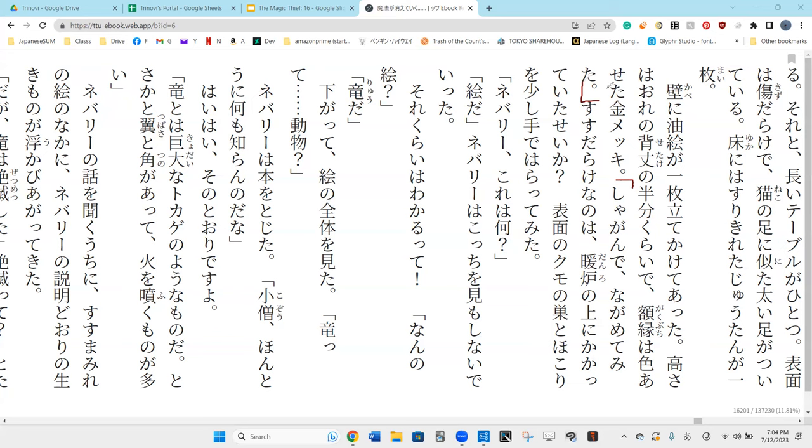しゃがんで、眺めてみた。So we know that this abura-e was tatekakete against the kabe. So if you wanted to nagameru at the... what does nagameru mean? Nagameru. That's a hard verb for you. It's one of the three ways of looking, right? A way to look at something, correct?